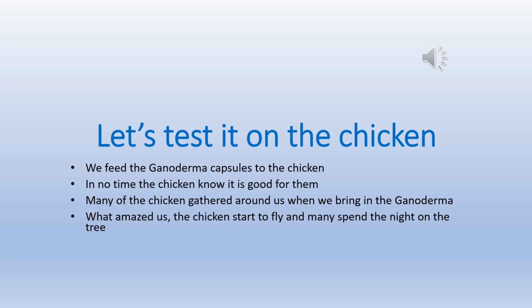What amazes us is that the chicken started to fly. They can fly so high and so far, and this is the first time in my life I can actually see the chicken flying. They fly very far, so high until the top of the tree. And what is amazing is that they spend the night on the trees.